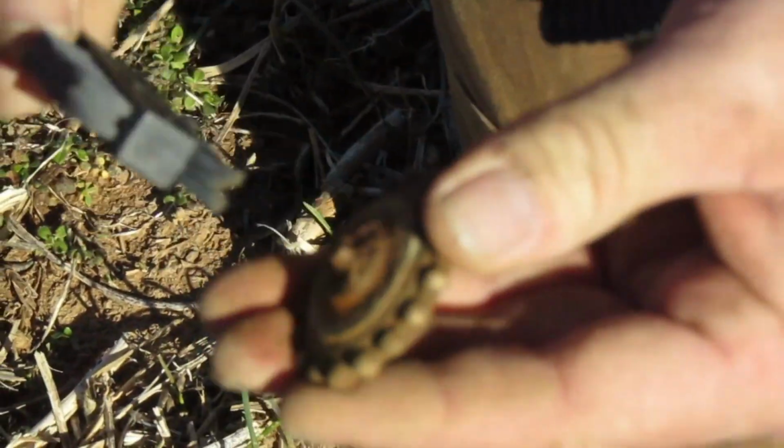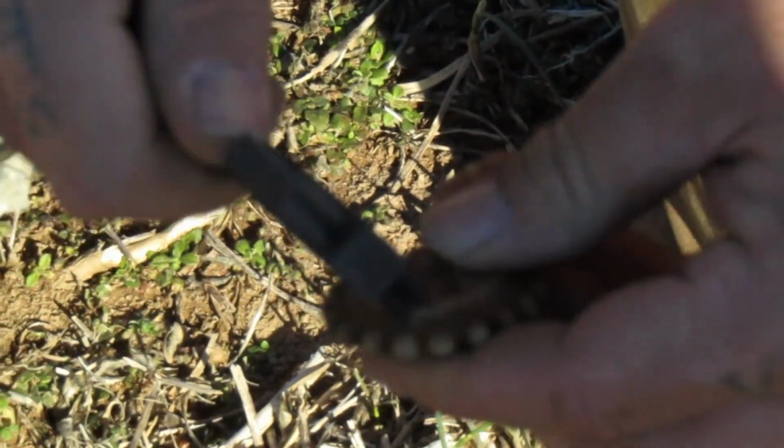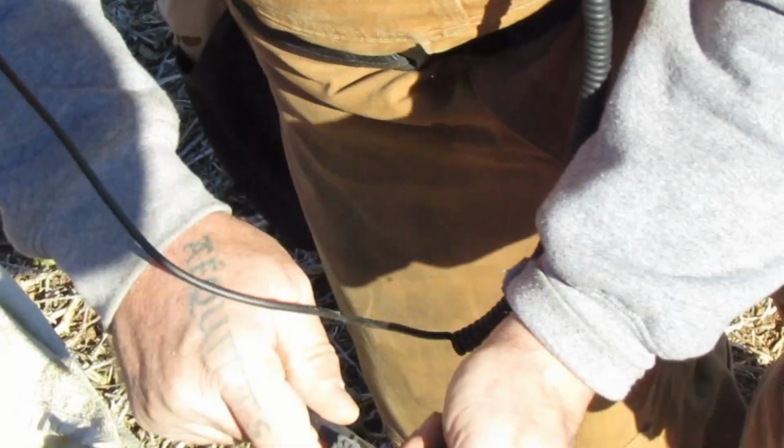Yeah, I like that better than the other piece. I like them both. Way better, yeah. I like it better. Well, I got more stuff in that hole right there. I gotta finish getting it out.